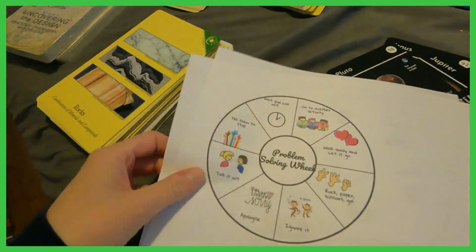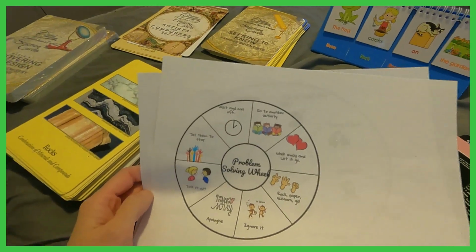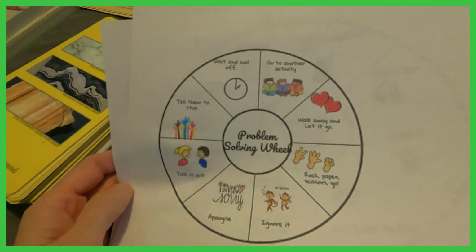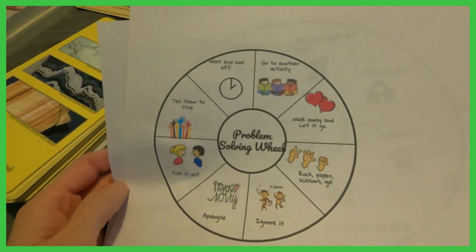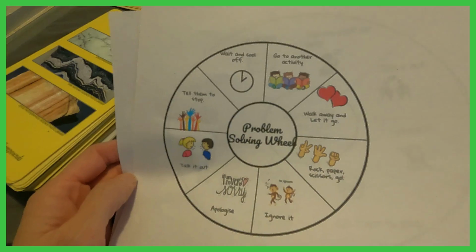This is a problem-solving wheel. You can just Google problem-solving wheel and pick one you like. So talk to them about it when they are calm. So this is what did we do today? We talked about this. When you are playing with your brother and you have a problem, what are some options?